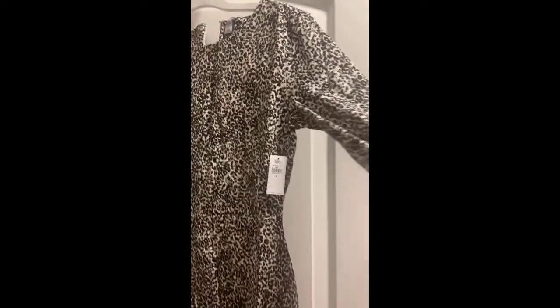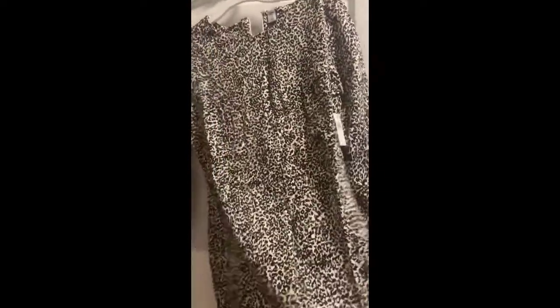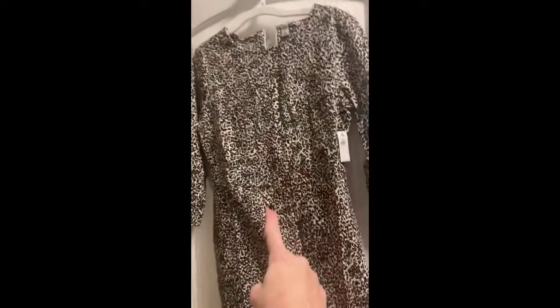It's like a three-quarter sleeve. It's that super soft material. And the thing that I really love, especially about Old Navy dresses, is that it doesn't wrinkle. So if you're traveling or you have to sit around a lot and you don't want something that wrinkles a lot, that is your best friend.